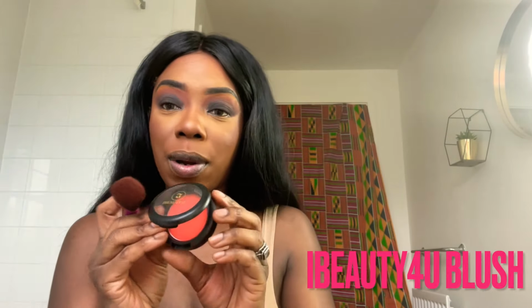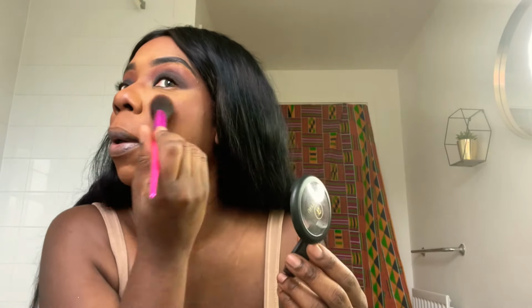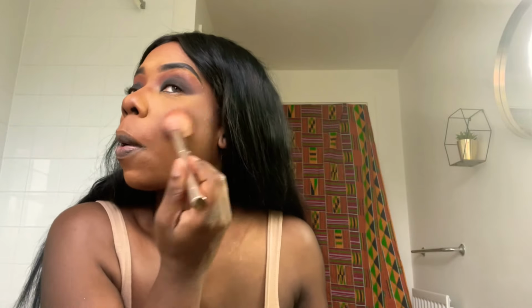Eye Beauty For You blush in Coral, my favorite blush. I'm just gonna put a little bit of that on my cheekbones, ever so gently, not too much because it's really pigmented, so I don't even need a lot. Like so. I remember I used to be crazy over contour. When contour first started, I used to go crazy on the contouring. That used to be my favorite part of makeup, contouring. Just gonna blend all that in together to avoid any harsh lines.